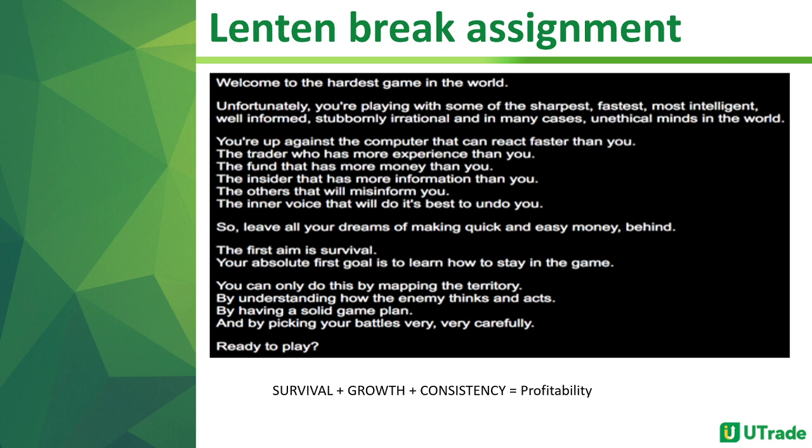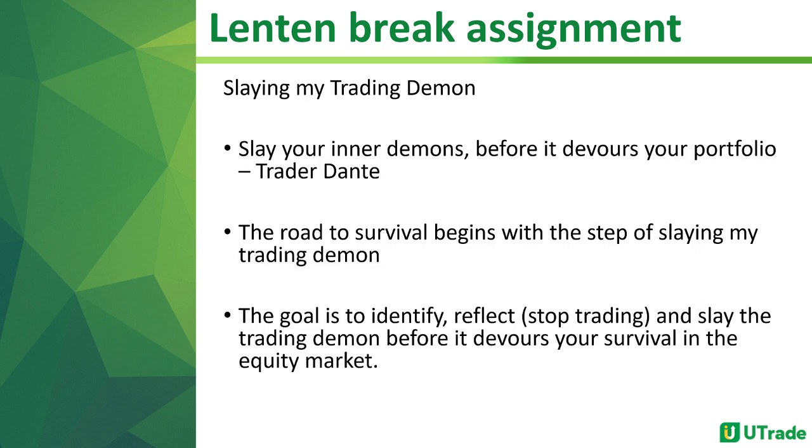Diba? With that, ang assignment ko sa inyo ngayong Lenten season, diba? Given 3 days lang yung trading natin. I would like you to reflect. Diba? Kasama na yun sa reflection natin. Example, particularly yung mga kapatid kong Kristiyano dyan, mga Catholic. So, diba? Ito yung isa sa mga important season natin to reflect. Okay?